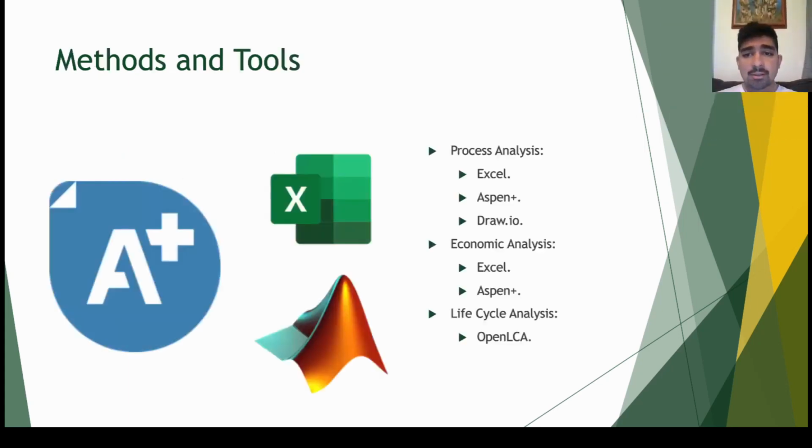For the process analysis methods and tools used in this project, we have Excel sheets where we analyze the chemical to build a table comparing the material that could be used for the feedstock. And then we used the Draw.io app to build a flowsheet diagram comparing the different routes that this project could take. And then Aspen Plus was used to model and simulate a process for the HTL process. Excel sheets will also be used in the economical analysis to compare the prices and material for the material and the equipment per year. Lastly, for the life cycle analysis, OpenLCA will be used in the future.